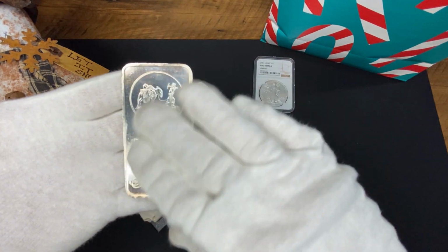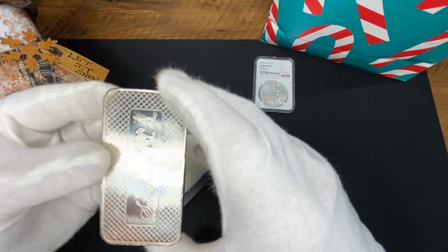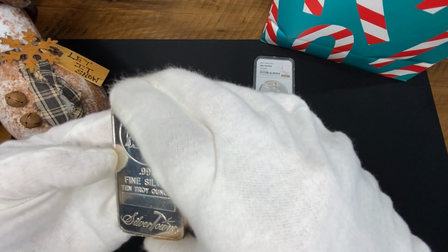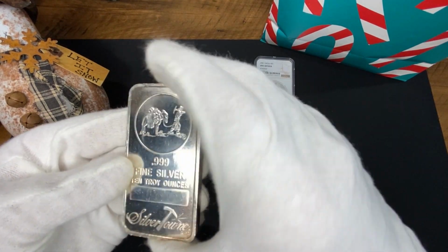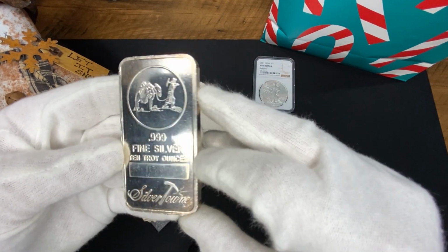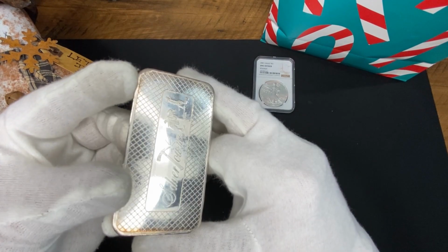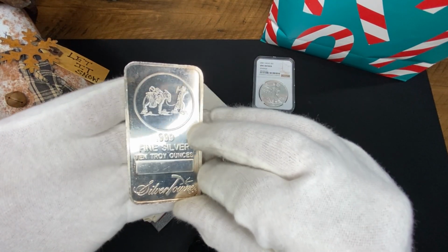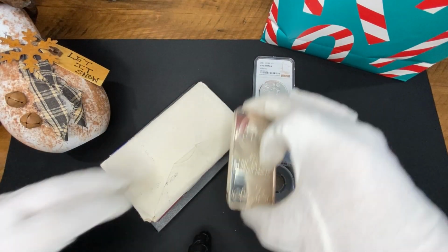So next up. Silver, for the most part, was going for about $26 an ounce, from what I seen. I picked this bar up, and this is the last piece I bought, a Silvertown, and bought it for $250. Of course, buying it at a show, there's no tax, no shipping, so spot was 23 and some change when I went. So, good price on that Silvertown bar.